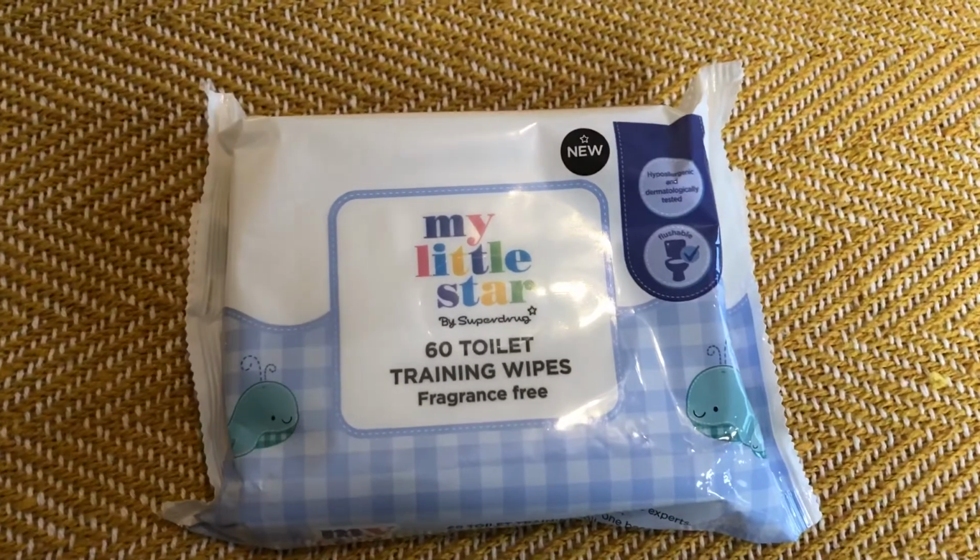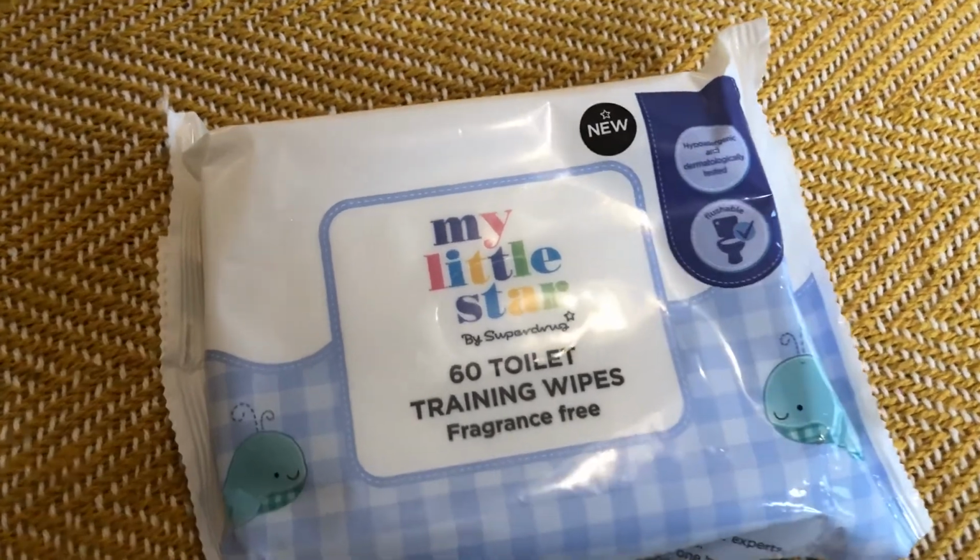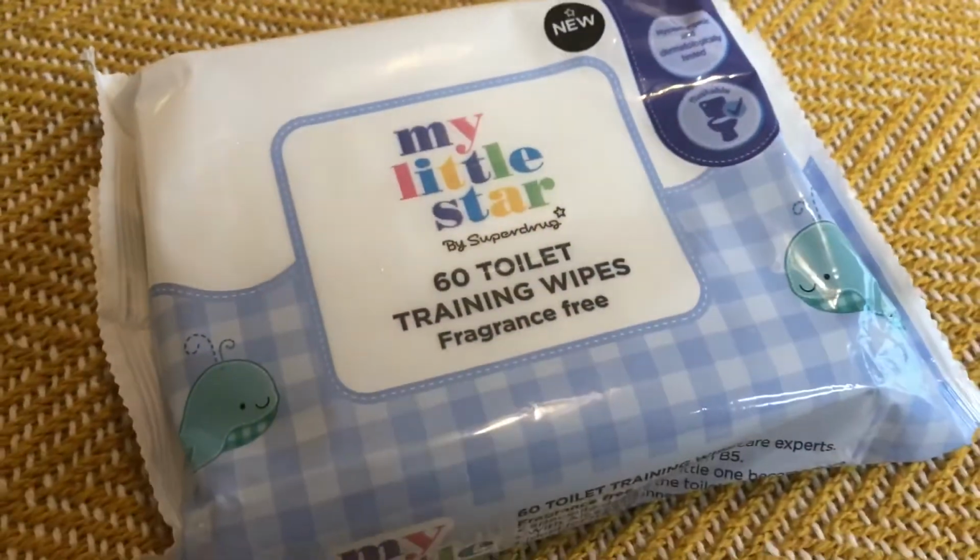So starting on stuff for the baby. The first thing is this miniature pack of baby wipes. These are the My Little Star by Superdrug. I love these little miniature packs for things like the changing bag, for my hospital bag. I know they recommend cotton wool and warm water. We used baby wipes with Nicholas from day one and he's been absolutely fine. He's never had a problem. So if you want to leave your advice, that's fine, but I don't require it. I'm quite happy with the decisions I make. If he has a reaction to it, then we'll go to cotton wool and warm water.